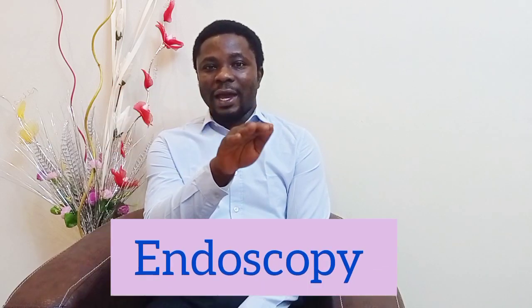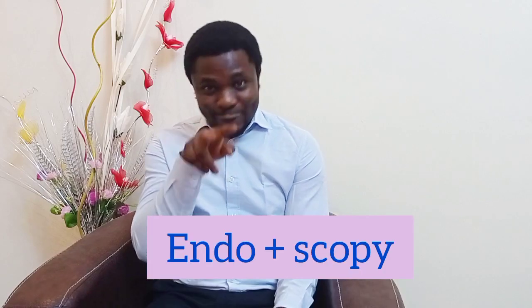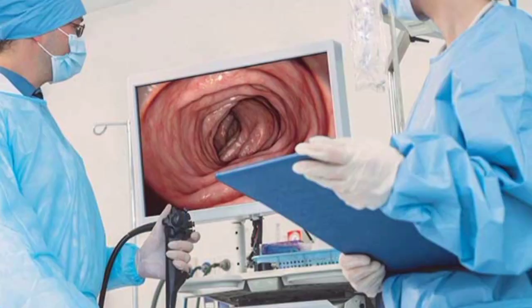And that test is what we call endoscopy. Endo means inside, scope means look into. Wow. So endoscopy is a test that is used to view the inside of the guts, of the bowel, stomach, and what have you. The test is not routinely done.